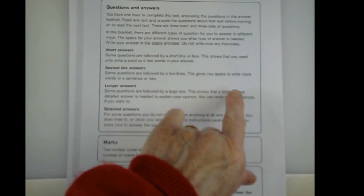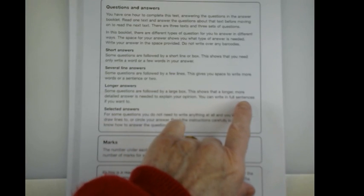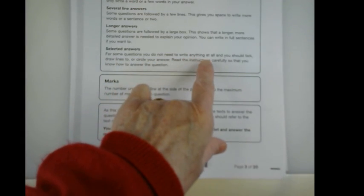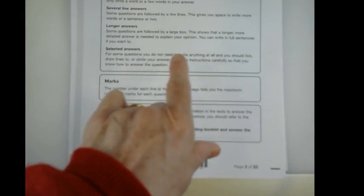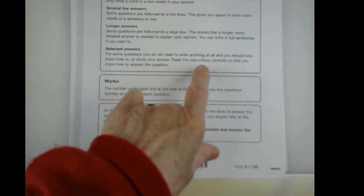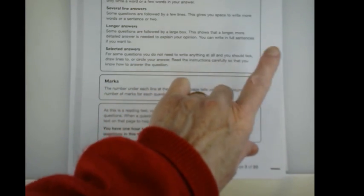Then we get longer answers. Some questions are followed by a large box. This shows that a longer, more detailed answer is needed to explain your opinion. You can write in full sentences if you want to. And then we get some selected answers. For some questions you do not need to write anything at all, and you should tick, draw lines to, or circle your answer. Read the instructions carefully so that you know how to answer the question.